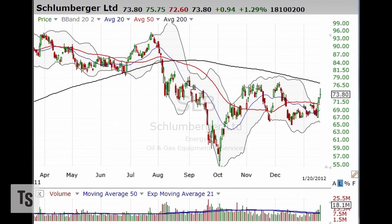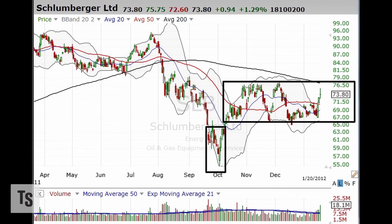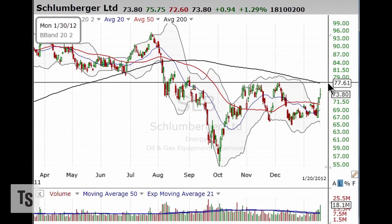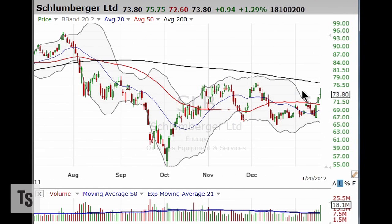This is a high base. This stock has been drifting sideways for the last couple months above this big low here. Yes, we've got resistance right up here. What am I expecting? I'm expecting selling right here at the 200-day moving average. Why? Well, because that's what stocks do when they're under pressure, right at the same level as the 200-day moving average is hitting. So what are you going to do?